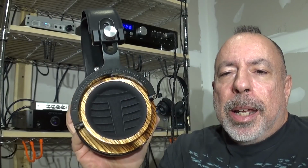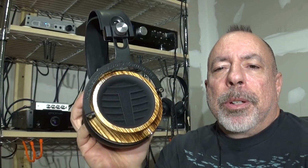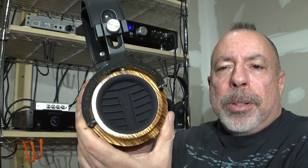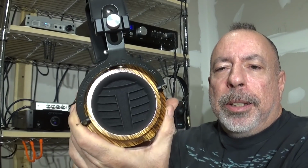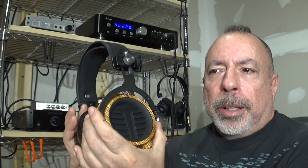Something else I noticed is how the vocals really stand out on this. First of all, the vocals sound so real. It's like that person is right 3 feet in front of you singing to you. But especially female vocals, there's something about female vocals on this headphone that are just outstanding in my opinion. I've never heard a female vocal sound so real. Compared to the Valley, where the vocals sit back a little bit further, these are a little more present. The vocals are a little bit closer, a little more personal.